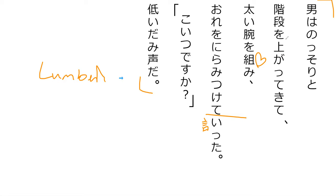So just say the man goes down toward me. The man goes down the stairs towards me, crossing his fat arms. Yep. Niramitsukete ita, we say. Glaring at. He glared at me. He was glaring at me.